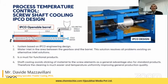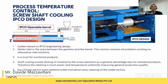And the shaft cooling avoids the sticking of material to the screw elements, and this is a general advantage, so not only for functional but also for standard products. And so the cleaning is much easier, but most of all, the temperature uniformity improves the general production quality. And our design permits an axial material outlet from the barrel, and so also an easy cleaning of the outlet section without having sticking of product in the bottom of the barrel. And again, it's really easy to open and disassemble the screw and to clean the whole machine.